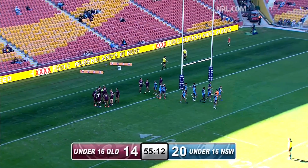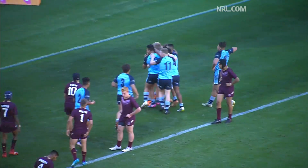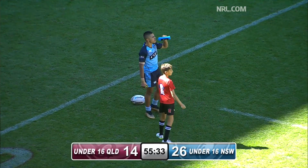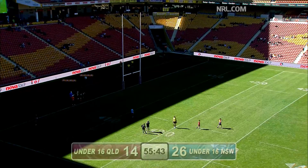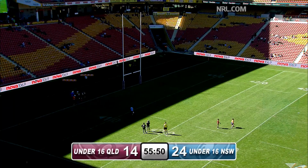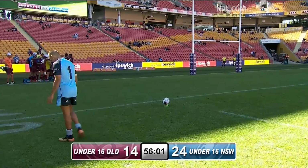Noah Griffiths, outstanding today at halfback. He's been organising the team so very well. He's got a real calmness about him. Under pressure, summed up the situation quite well. He looks like a quality player to keep an eye on in the future. Noah Griffiths sealing the game for New South Wales. There's 4 minutes left. It's been a game that has ebbed and flowed throughout.